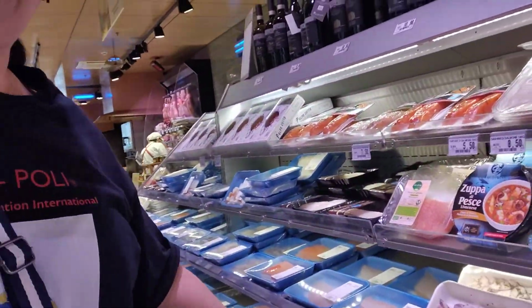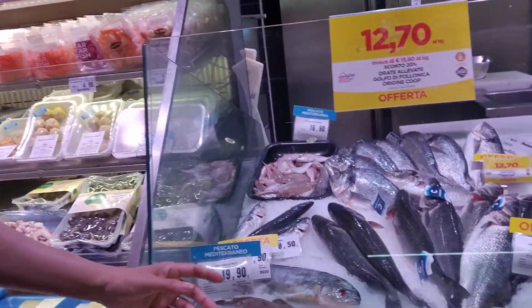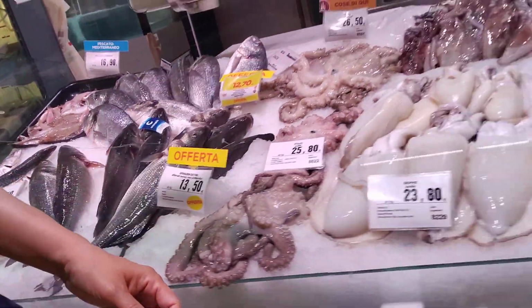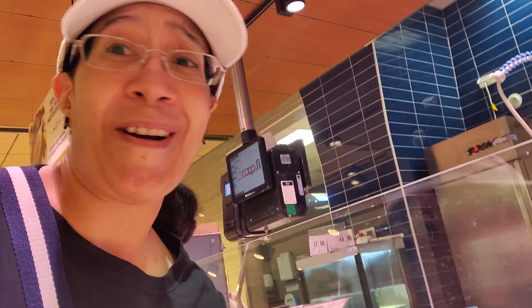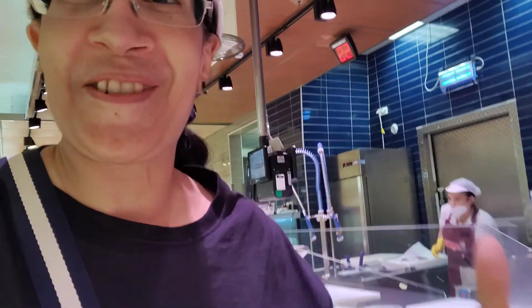Okay, here again, more seafood that you can have to go, or you can just buy fresh fish. Look at that octopus. Look how great that is. Look at these shrimp. I'm already tasting them in my sauce already.